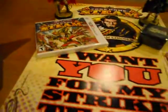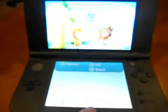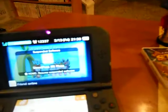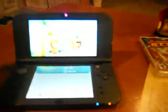It's 10:30. Time isn't like, I got my 3DS over here too. I was doing my street passes. Let's see, what time is it? 10:38. I can close this up, I'll do my street pass later.